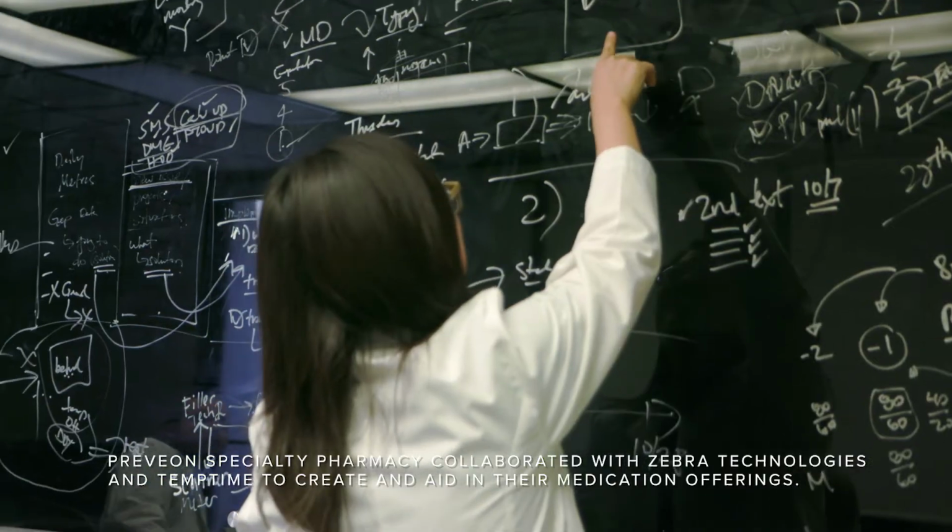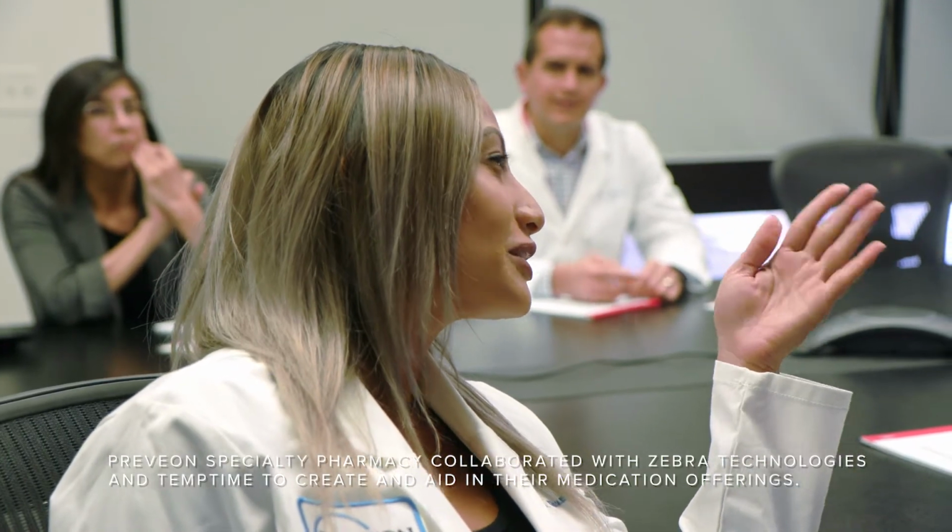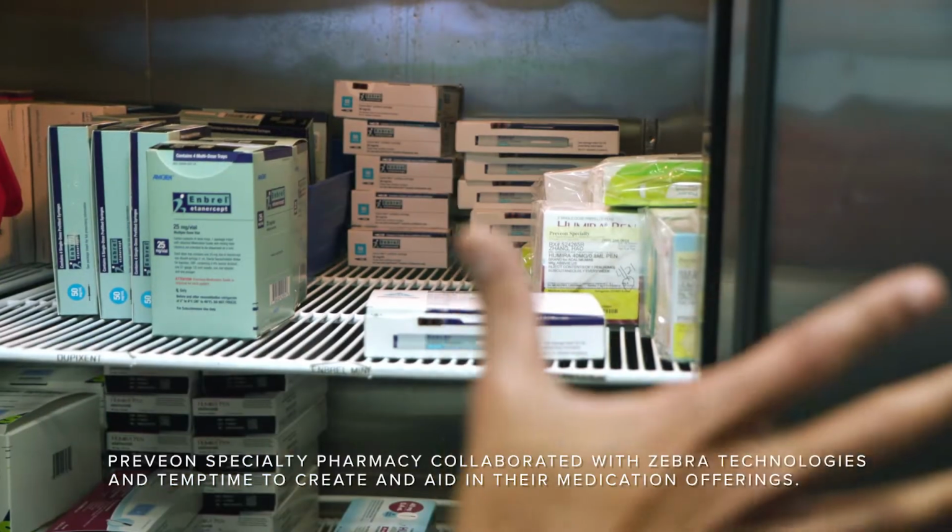It's actually focused more on a patient getting better. We're very precise, consulting the patients, educating them, making sure they're understanding what they're taking, and the management of the medication. So this is our specialty biologics refrigerator.